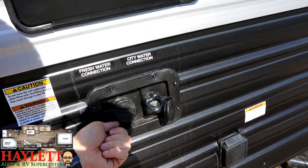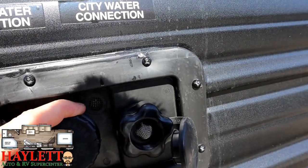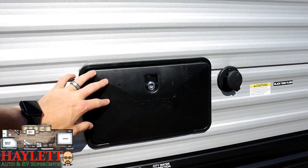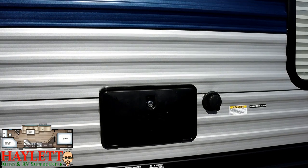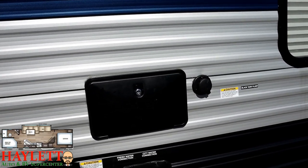You're going to use the hose to fill this up. There's a little thing right there where if you put too much water in, it'll spurt back out at you. That's how you know it's full. Now, this is a hot and cold utility shower, although it does the exact same thing as the shower inside. It's just outside, and usually the neighbors don't like it when you shower out here.